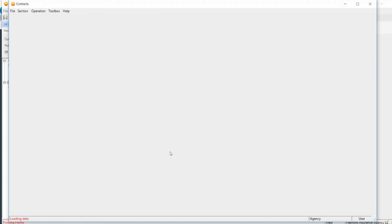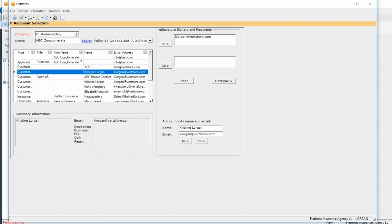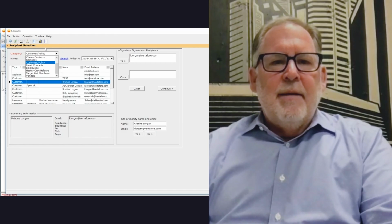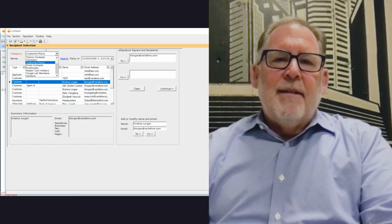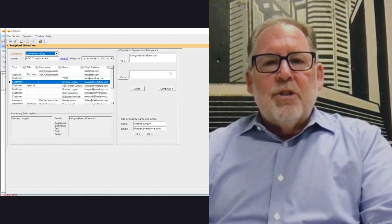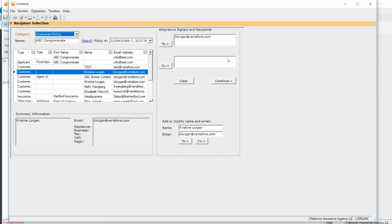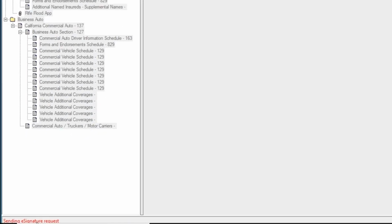The next screen that I'm going into shows where we're going directly into the contacts, either at a customer level or in this case, customer policy level, and I don't have to rekey any of this information. It knows the email address. In this case, I'm going to send this commercial insurance application out to Christine Lorgan, and it's going to just automatically show up for her to process the signatures. So that's what we're going to do now. I'm going to send this to DocuSign. So this particular application is being sent to DocuSign.